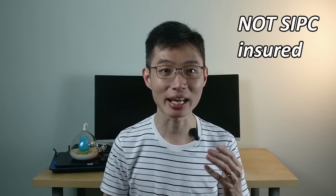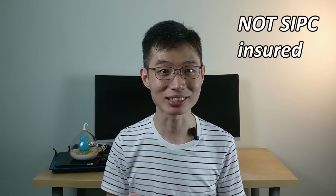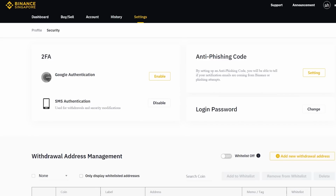Lastly, I want to remind you of a few things. First, as mentioned earlier, your Bitcoin is not SIPC insured. So if it is stolen, it is as good as gone. Second, set a very strong password for your Bitcoin exchange. Don't use password 123 or donkey for your password. Use a password generator if needed. Third, enable two-factor authentication. At the very least, use SMS authentication, or even better, use Google authentication, which is much more secure.